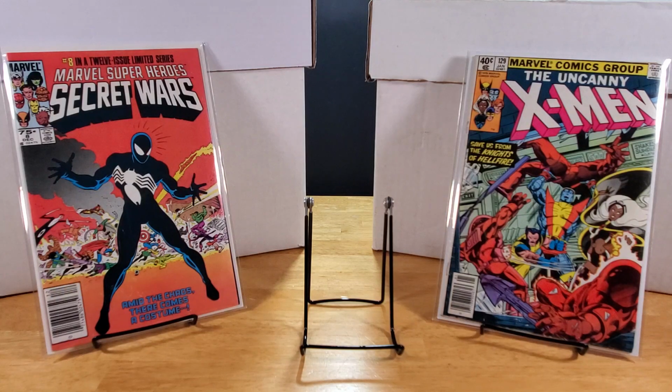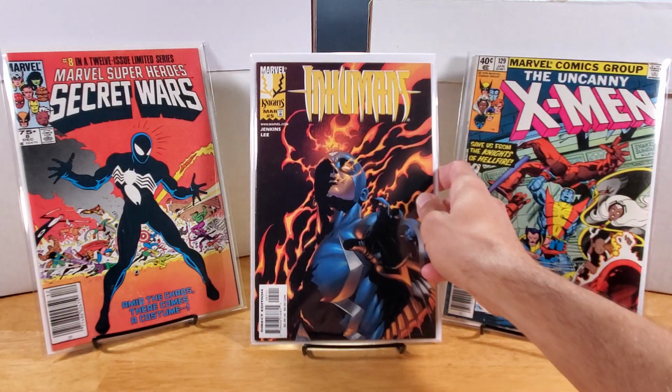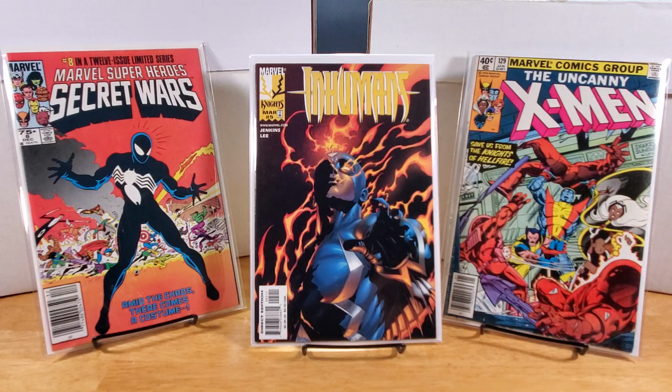And finally, another copy of this. For those of you who watch my hauls, I found a copy of this at a different flea market for $1. So still $2, fantastic price for this. We have got Inhumans #5. First appearance of Yelena Belova. Again, probably VF near mint range.